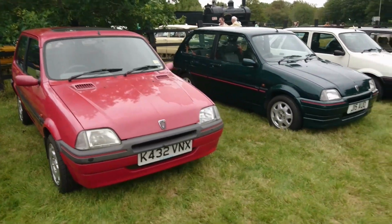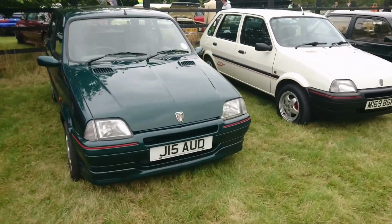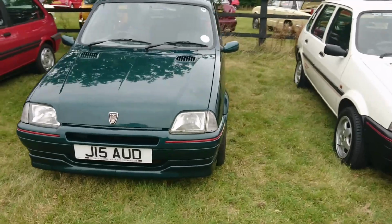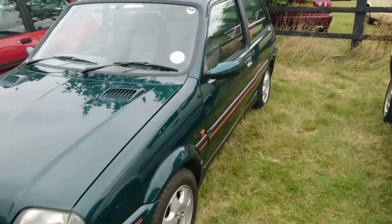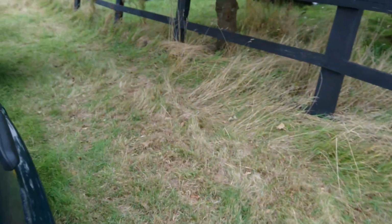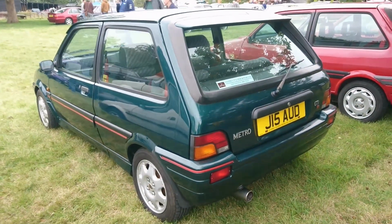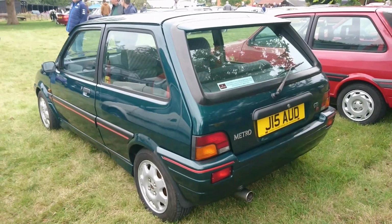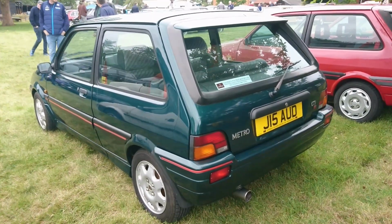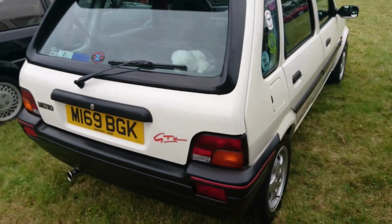In fact, here is a GTI with the correct interior of red seatbelts like that one had. Red seatbelts were very common with these. Called the Lightning interior, this, from memory. That's what it was. Yeah, there we go. That might be a personal plate, but actually could be the original one, I suppose. Yeah, about 91, 92. Another GTA here.